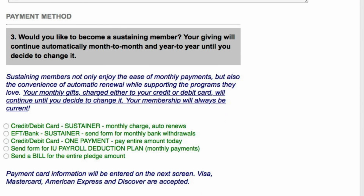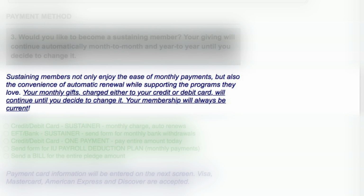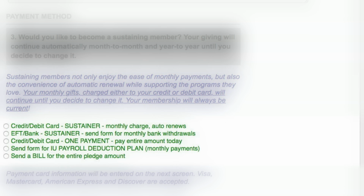If the caller doesn't know what a sustaining member is, or if you want a clear way to explain it, below the question is a script that does just that. If the caller wants to become a sustaining member, your next step is to find out how they want to pay for that membership. They can do this with a credit or debit card, through IU payroll deduction, or directly from a bank account or EFT.